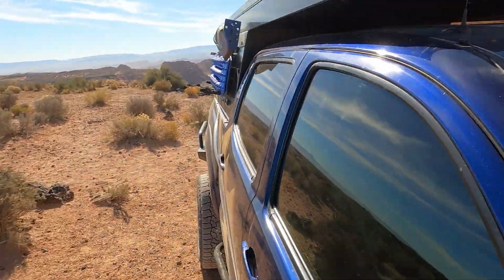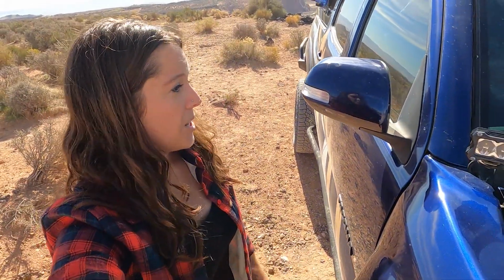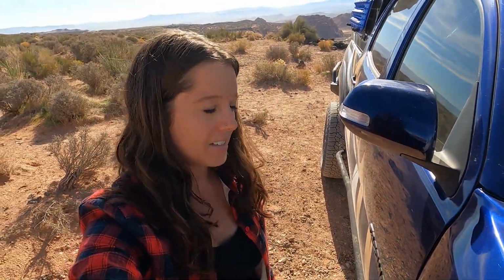So actually instead, I've got this little radio antenna, and that one has worked amazingly. I don't know what it is, Midland, I don't know guys, but that one doesn't work and I paid extra for it, whatever. So, all right, as we migrate down the length of the truck.